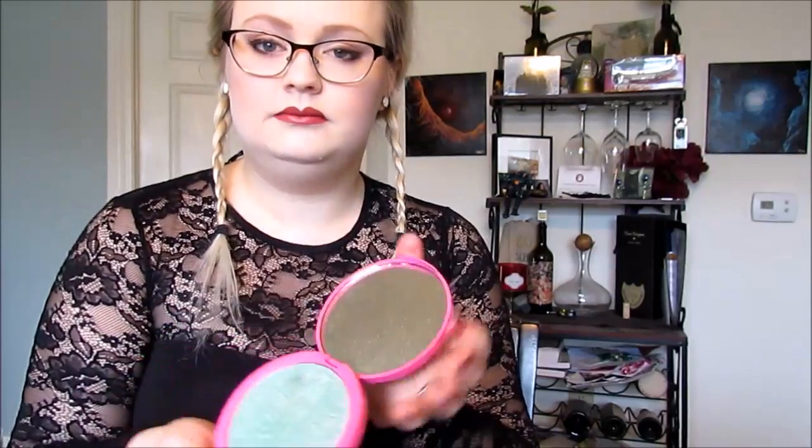And then I've always been using the Mint Condition, which is the green, and that is really fun on the face because it's just a different look, so it kind of brings more cool toned, which I prefer in my face, so that's been really fun.